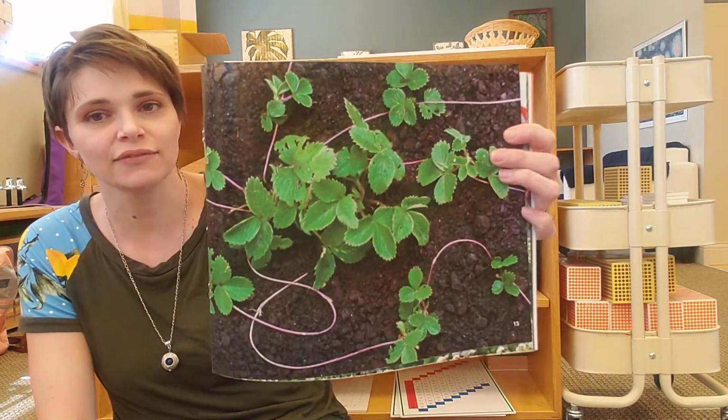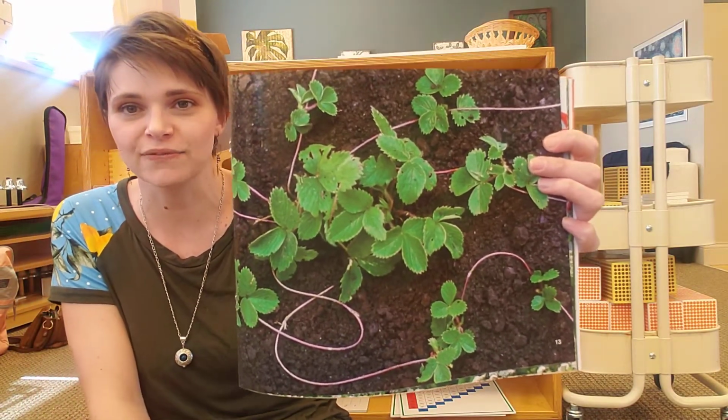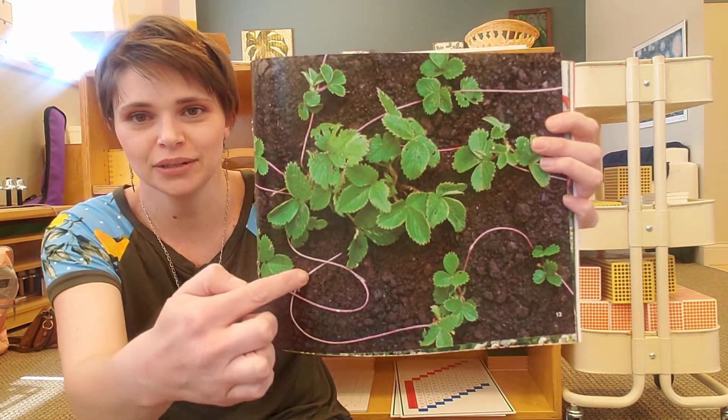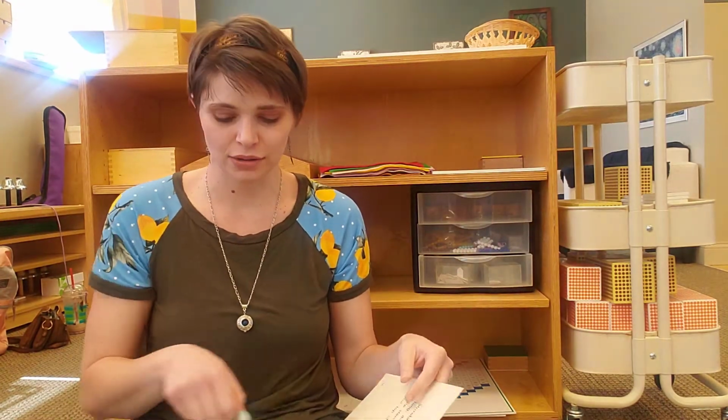Strawberry plants have long, thin stems. The stems creep along the top of the soil. Can you see the stem? Looks really different from a tree trunk.